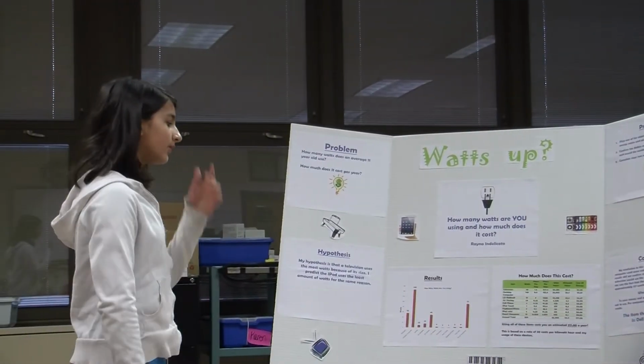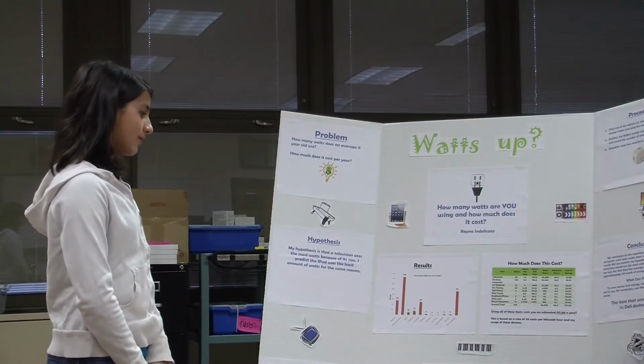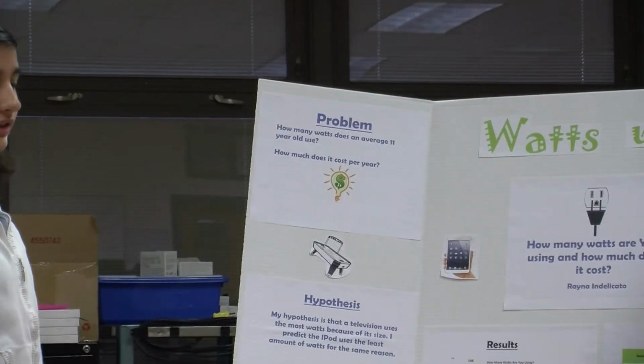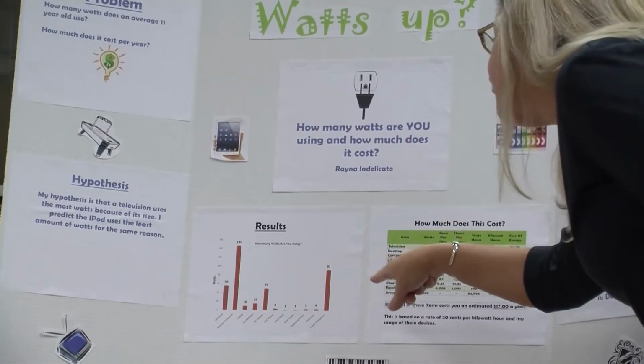So I found that the desktop computer uses the most watts. Okay. And that the iPod Nano and the iPod Touch are about even of how much energy they use. And is that what you're showing over here with your results? So yes. This graph here shows the amount of watts and then your different items here.